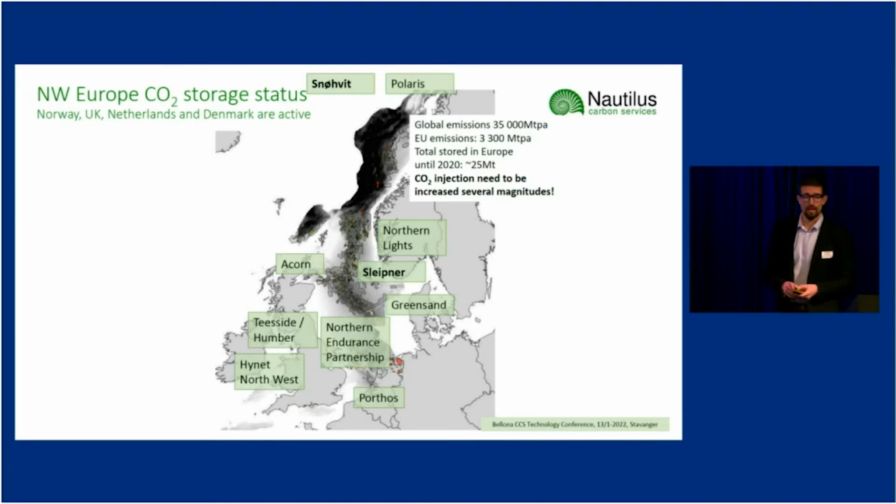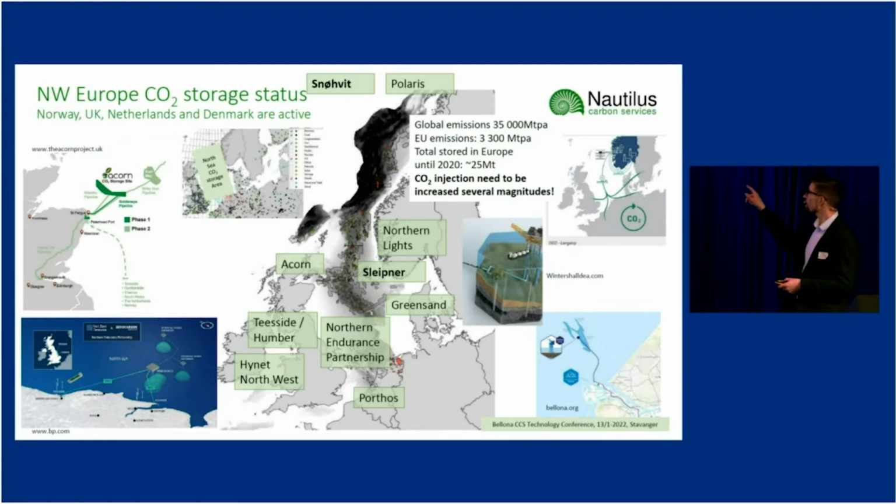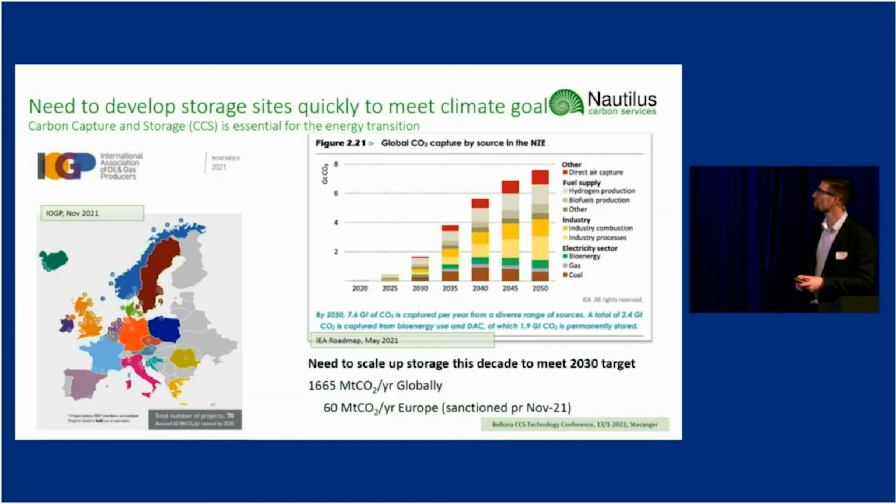And what is going on now, you can see a lot of projects around the North Sea. You have the Northern Lights, you have Greensand, you have the Porthos project that has also been presented. Equinor is also part of the Northern Endurance Partnership. That is the best saline aquifer in the UK. And also you have the Acorn project. So these are projects that are going on. And combine that with the emission map from the EU up there, that is charging the North Sea with CO2. So this gives us a brief understanding of the area, and we see that there are expansion possibilities here. And I will go into that one.